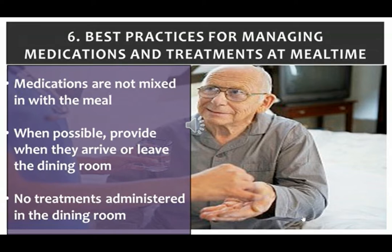Any medications that are provided in the dining room are administered in a manner that ensures safe swallowing and are not disruptive to the dining experience. Staff are seated to administer a medication that requires crushing or mixing with food. Make sure the resident is properly positioned to swallow and avoid choking. No treatments are administered in the dining room.